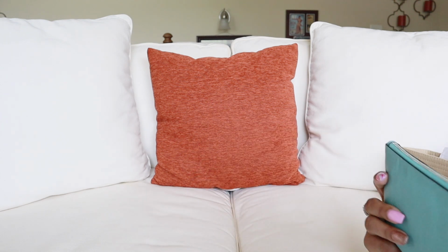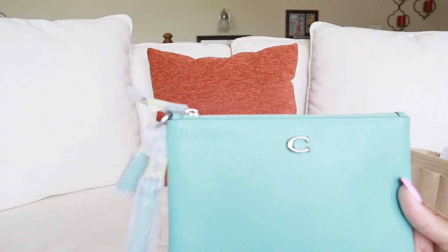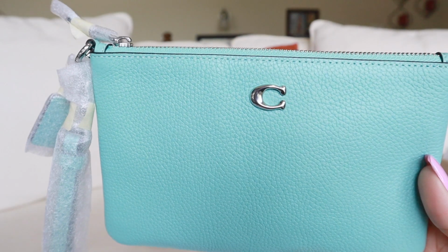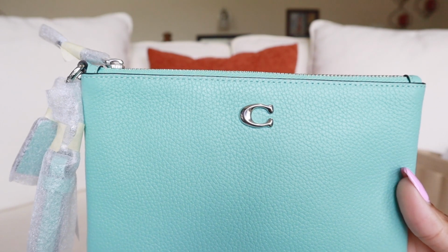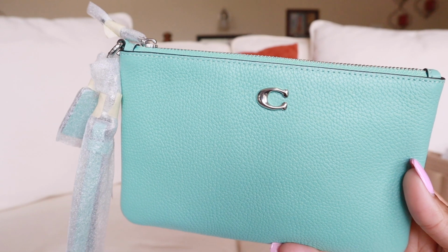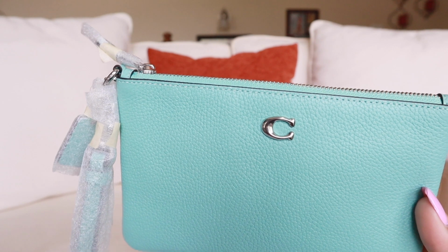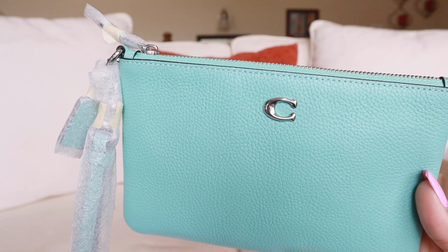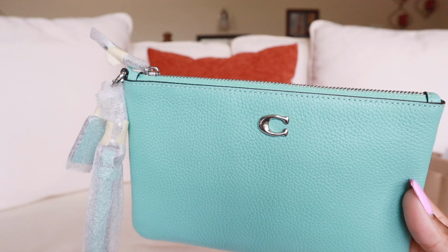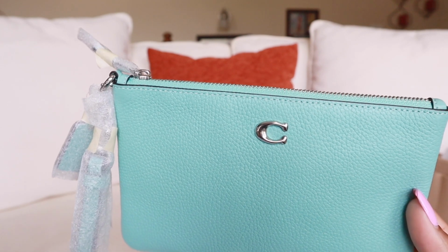So this is called the small wristlet. It is in pebbled leather, just like the actual bag. This is again that faded blue with that beautiful silver hardware. This is natural lighting. It is showing up true to color, y'all. When I tell you this looks like the Tiffany blue, even though I don't have any Tiffany blue pieces or any of their branding in my house to put it next to, I have watched quite a few videos and seen shorts on YouTube where people have Tiffany bags and dust bags next to it. It looks almost the exact same color, you guys.